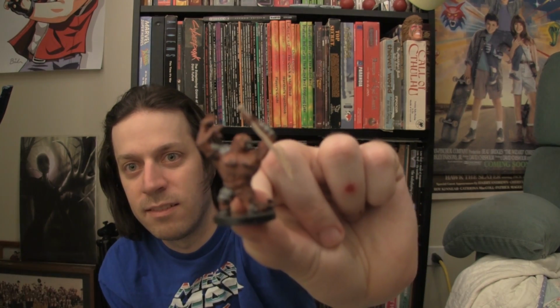What is this? Rack Spawn. He's kind of cool looking. Although, autofocus, I'm sorry about the focus. It looks like a skinless gorilla with a bone spear and three arms. Sorry, man, I gotta use my other camera for this.